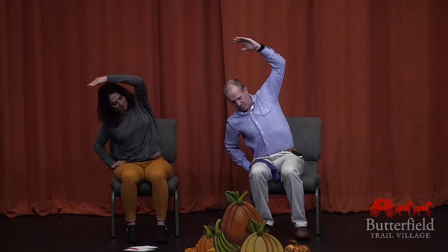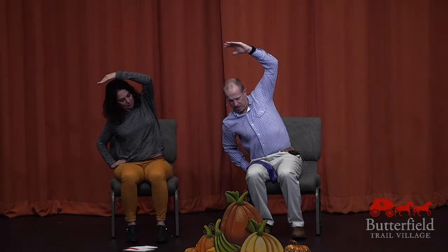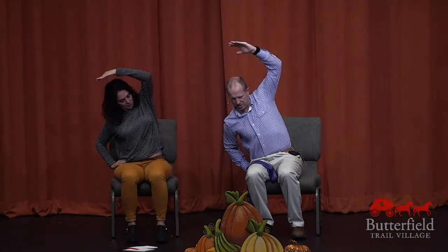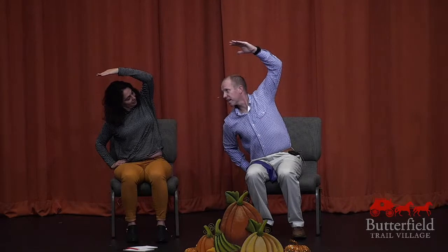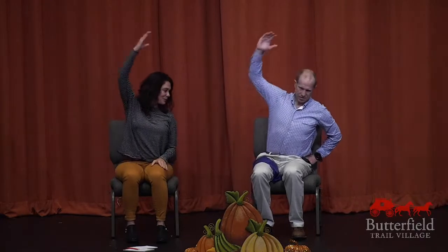And then the next one, again in good posture, we're going to stretch out your lateral sides. So that is having one hand at the side, your other hand up here, and you're trying to stretch. This one is a little bit harder to get in the position, so I just hold it 10 seconds and do it 5 times. And then over to the other side, of course.